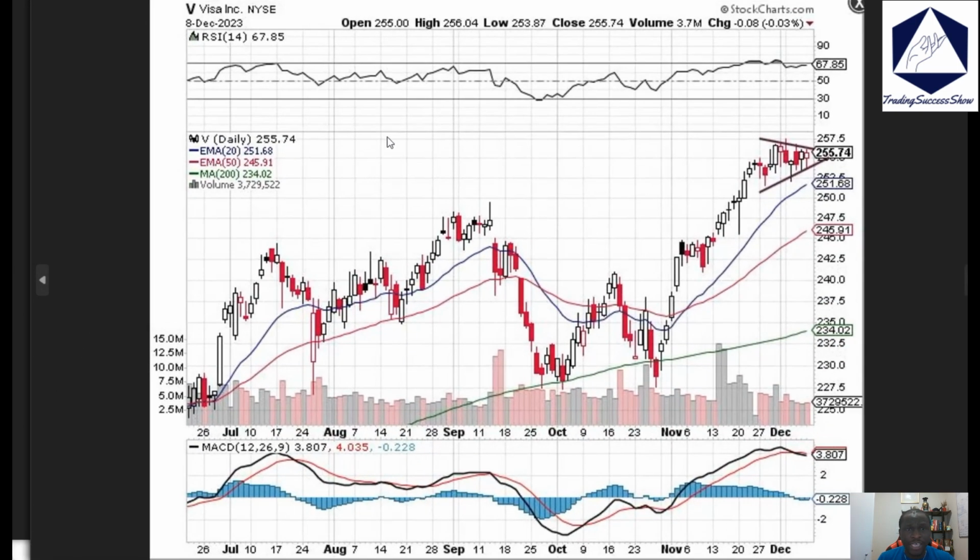Visa, okay, Visa, we have a V right here. We're looking at a flag, so we're really flagging right here for that continuation to the upside. So keep an eye out there.